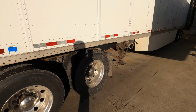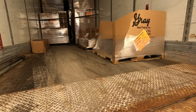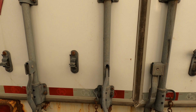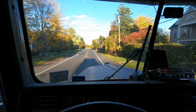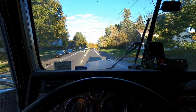So, that being said, we're going to see how quick they can get us loaded and out of here, get rolling again, and get back home. All right, guys, loaded. See what it looks like back here. Check it out. This is like a two-hand job. Okay? I'll be right back. This door is a one-hand door. Looking at the paperwork, it looks like I got about 12,000 pounds on it. So, nice light load. I love this jake brake.